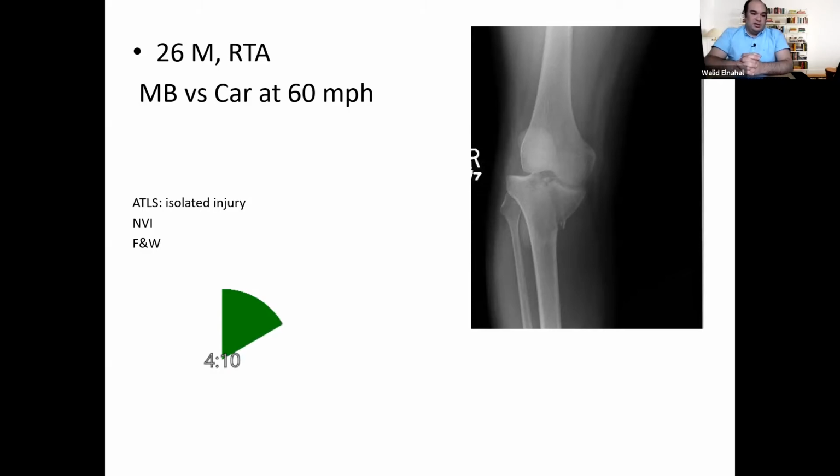I would examine him using the ATLS protocol. I would take ample history. I would be more concerned about the pulse. I would aim to get the knee reduced in the first instance. I would use sedation in the A&E and aim to reduce it in an above knee backslab following the reduction.